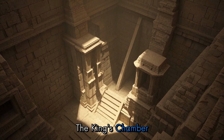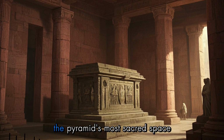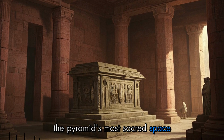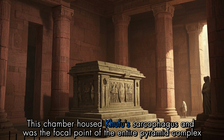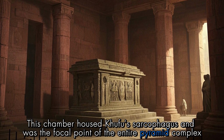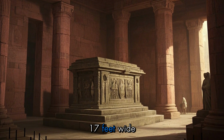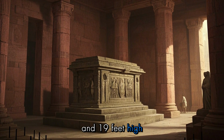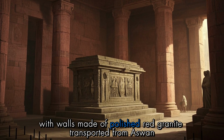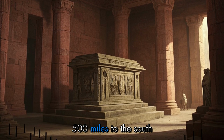The King's Chamber. At the top of the Grand Gallery lies the King's Chamber, the pyramid's most sacred space. This chamber housed Khufu's sarcophagus and was the focal point of the entire pyramid complex. The chamber is 34 feet long, 17 feet wide, and 19 feet high, with walls made of polished red granite transported from Aswan, 500 miles to the south.